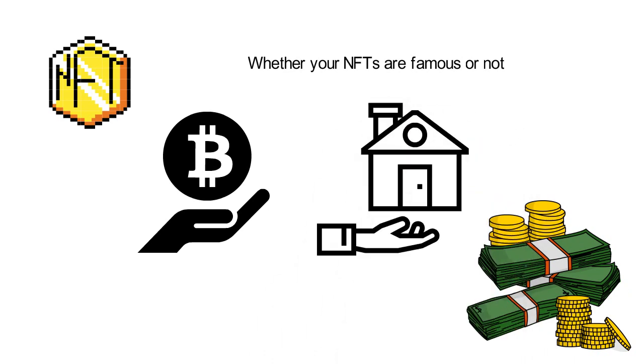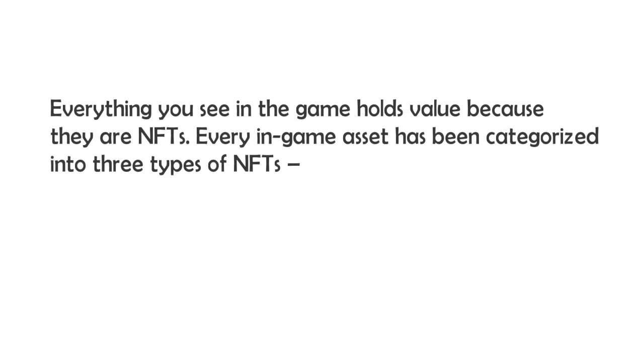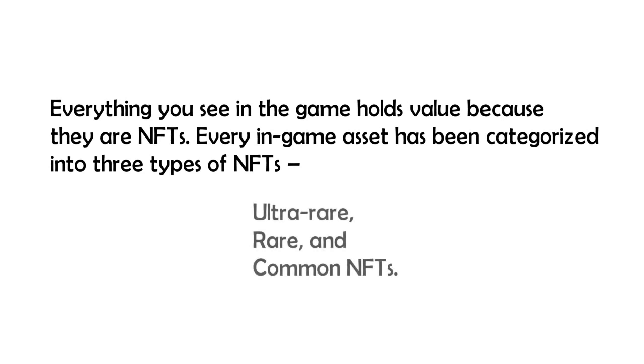The gameplay of the Neighbor looks more like other crypto games, but it mainly focuses on real estate. And that does not mean it's limited to anything. Everything you see in the game holds value because they're NFTs. Every in-game asset has been categorized into three types of NFTs: ultra rare, rare, and common NFTs.